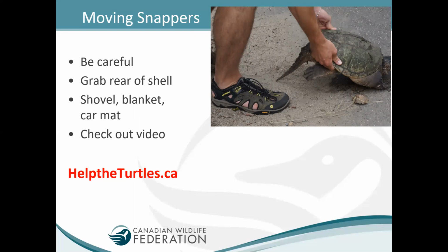I do want to stress that you may have heard things like a snapping turtle can snap a broomstick in half. And I just have to say that that's not true. They don't have that kind of bite force. They can certainly bite hard. They would break the skin. It's possible they might break a finger bone, but they're not going to bite off your finger or anything like that. But still, you don't want to get bitten by a snapping turtle.